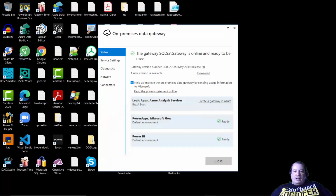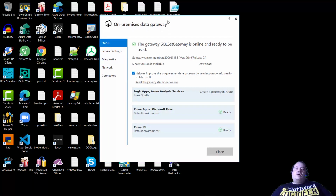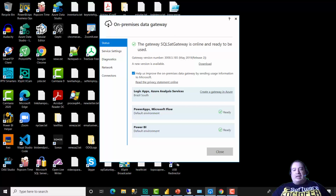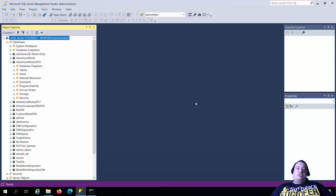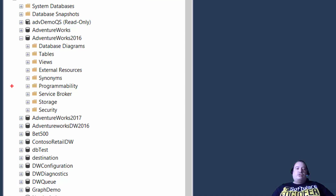So here we are seeing the on-premise data gateway open on my machine only for the purpose of demonstration. I'm showing it open, but it doesn't need to be open like this. It's a service. It's inside Windows services. On my machine, I have a virtual machine called WorkVM. And here in the WorkVM, I have some databases. I use the database Adventure Works 2016. I'll use this database in our data flows in the cloud.